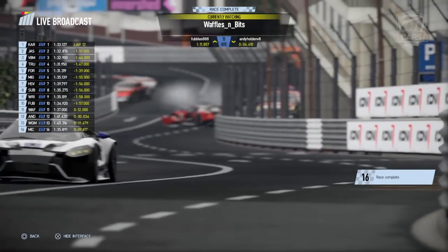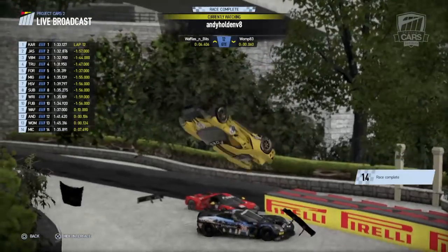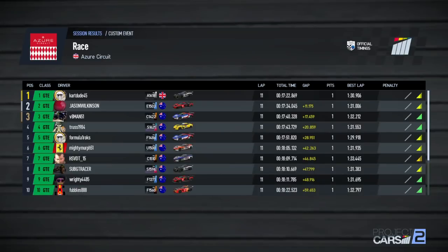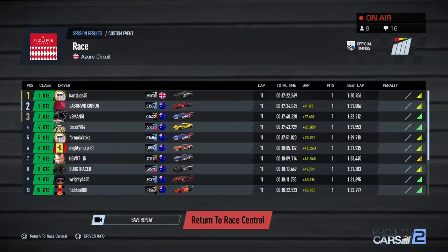Hopefully they can get those repairs done, Rob, before race 2, as Andy decides he wants to fly off into the harbour and leave early tonight. But there we go, Cart Dude taking his first win, like I mentioned, of this season, 11 seconds ahead of Jason Wilkinson in P2. V8 Man in P3, ahead of Truss and Formula One Rocks, good recovery drive from those two, 4th and 5th.